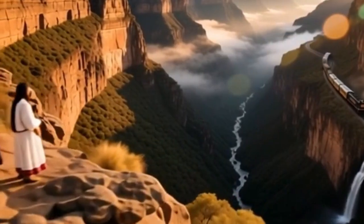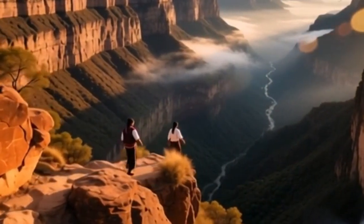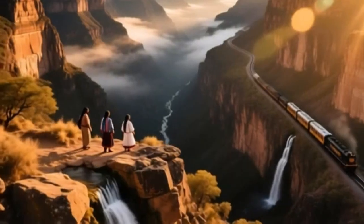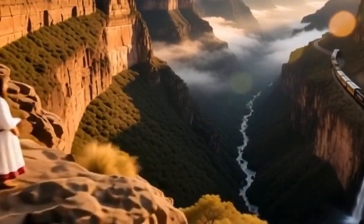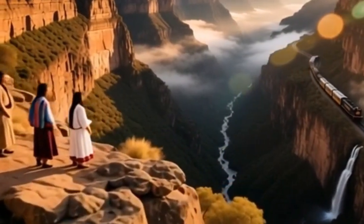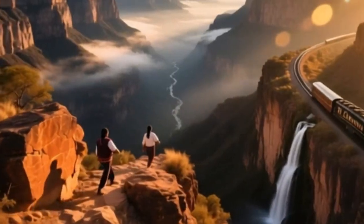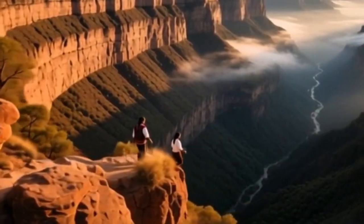The first time you see it, it's hard to believe that such a vast, dramatic landscape exists in our world. Towering cliffs, deep gorges, and layers of rock that shift color with the sunlight create a visual symphony that seems almost unreal. Copper Canyon isn't just about its immense size.